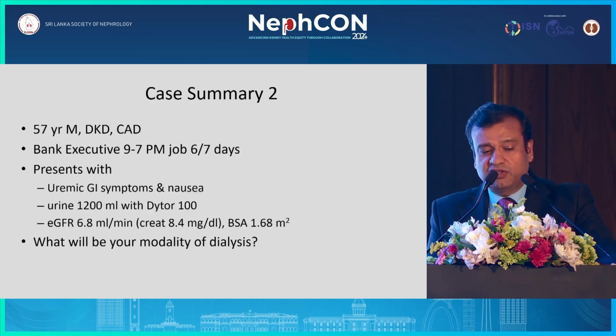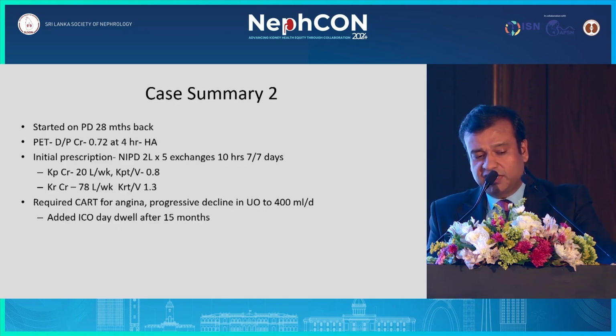The second case is of a banker who is a 57-year-old diabetic. He also had a similar job profile, but he worked 6 out of 7 days. Again required initiation of dialysis. Had a baseline estimated GFR of, again similar to the previous patient, that was 6.8. What did I start off with? I started off with night alone APD, 2 liters, 5 exchanges, 10 hours, 7 out of 7 days.